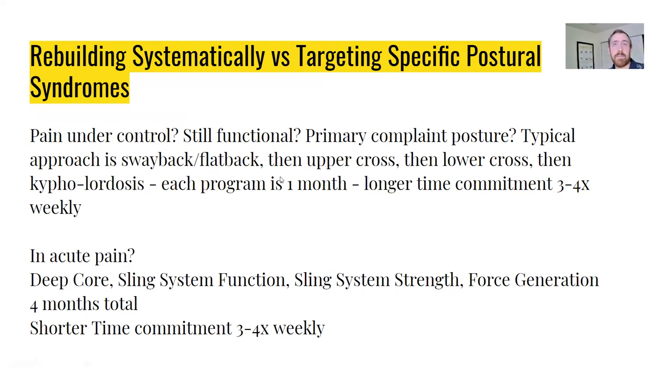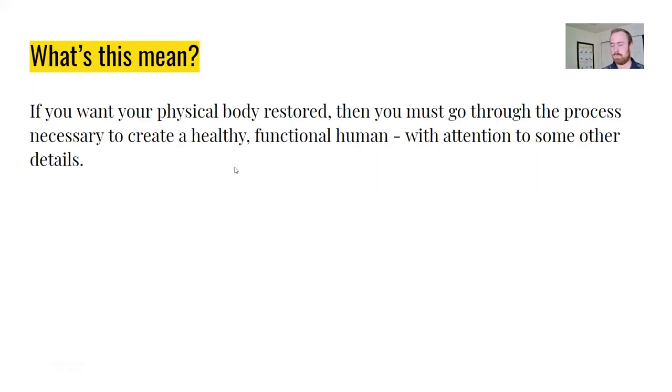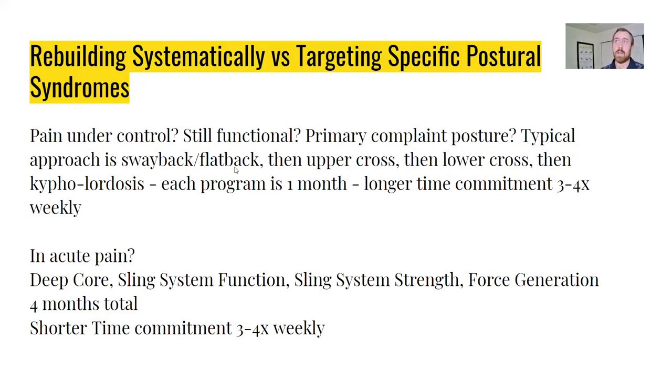So that's 1, 2, 3, 4 months. Okay. If you want to do postural syndrome correction, that's the route. Now, if you're in acute pain, like, man, I threw out my back, well, let's take a different approach. Your body can't take the beating that's going to occur with those specific programs, because there's going to be some inflammation involved. So if you're already acutely in pain, we don't want to go that route. We want to rebuild you systematically if you have a herniated disc, or if your knee is all lit up.